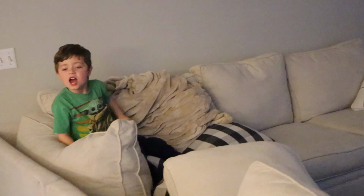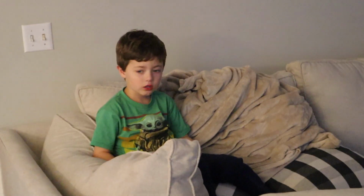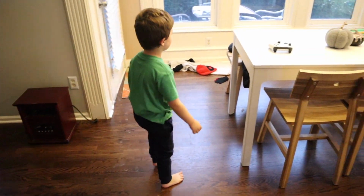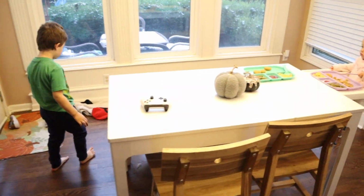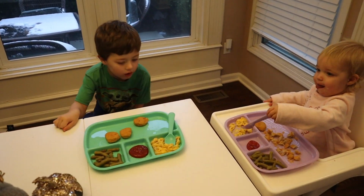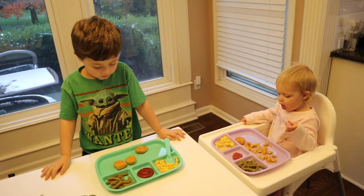So Riker was watching a Halloween movie and he didn't want to come to the table, but you can see he's moseying his way over there. It is really, really important for us to eat together as a family every night. It's just one of those things that we've always done, we will always do.